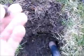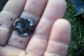Well, I just found my first good target. Not exactly sure what it is, but it's definitely a silver dime. But I can't see what it is. I'll wash it up when I get home and let you know what it is.